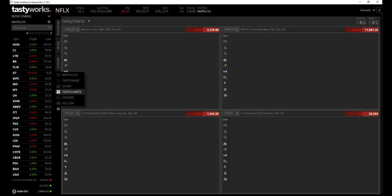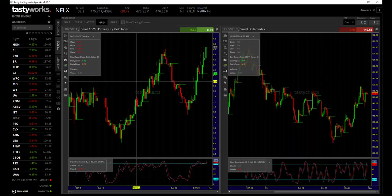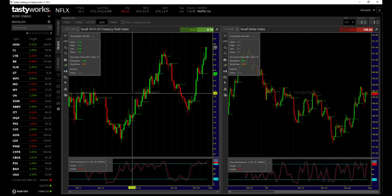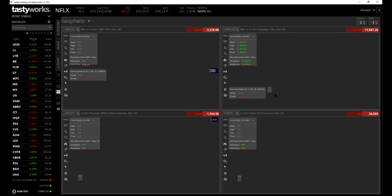It also now has these grids that can be detached. I find this to be really comfortable. So you can detach a set of charts, the 4 horses, what I have that set up as. And then you can also go into the grid and you can detach individual charts as well. So what I tend to do is I have bonds, the dollar, and the volatility in here. And then on the 4 grid, I have the 4 indexes. I find it to be very comfortable. It suits me. But to each their own, right?